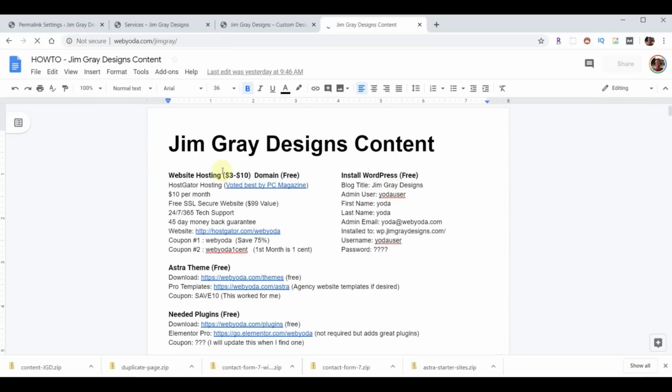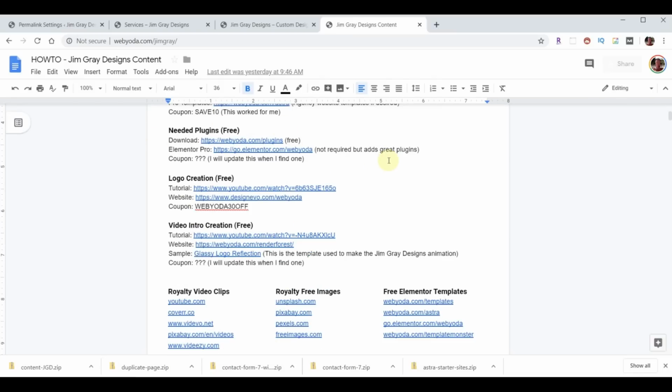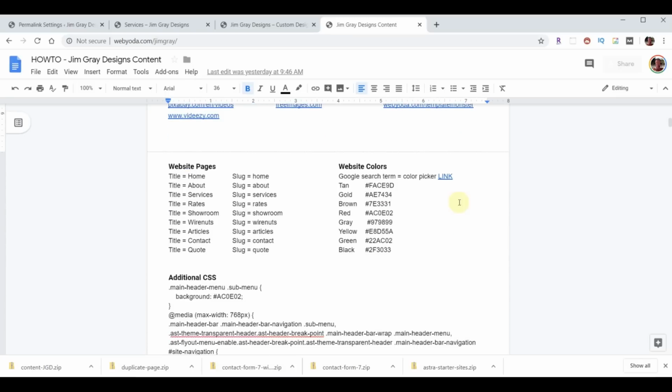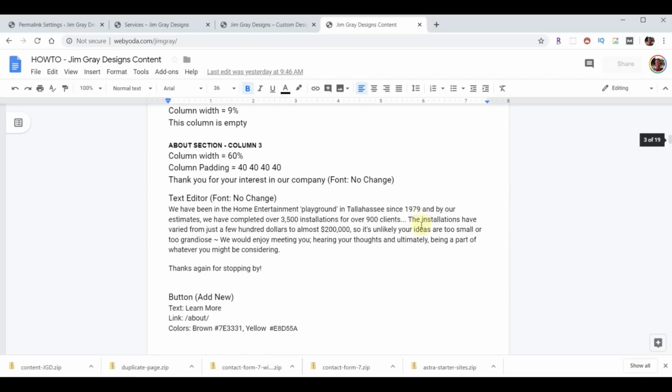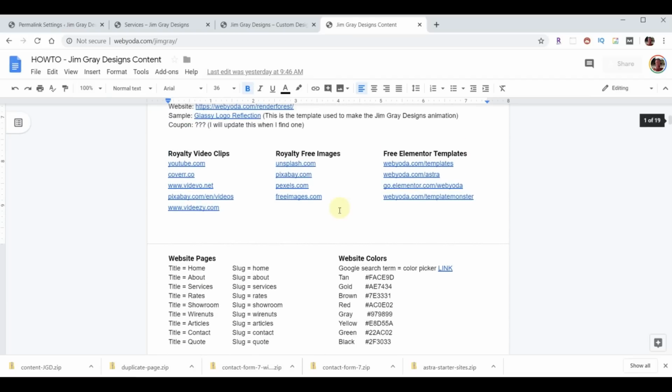Here's where we did our install. This is the information about the WordPress, the Astra theme, the plugins we needed. When you go to create a logo, that's all the information for that. When you go to do a video intro, if you want to do that, there's the information for that. Here's a bunch of free places to get video clips, free places for images, free places for Elementor templates. And then we get into the names of the pages and the colors. And after that, it's a whole bunch of content about what I did to make the site work. So this is super helpful for you. And you can copy and paste at any time.